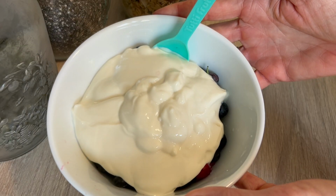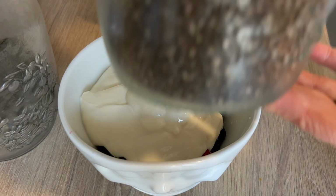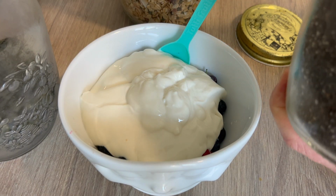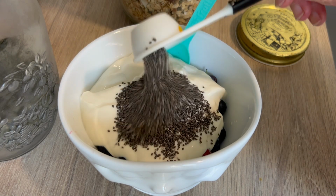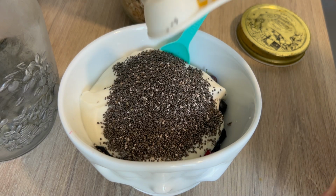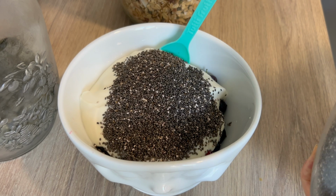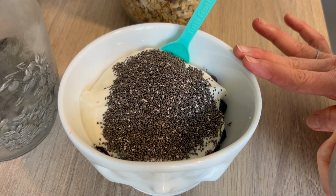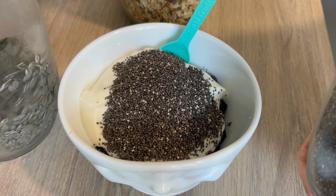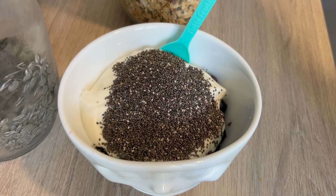So this is half of the container of coconut yogurt. And then I'm going to add some chia seeds, mostly to add some omega-3s. Omega-3s, of course, we know are one of the essential fatty acids, and they are anti-inflammatory. Most of us eat way too many omega-6s and not enough omega-3s, and omega-6s tend to be pro-inflammatory. So adding some chia seeds, some flax seeds is really a great idea to up your omega-3s. And chia seeds also have a tiny bit of protein.